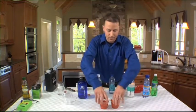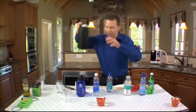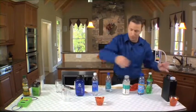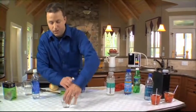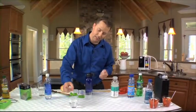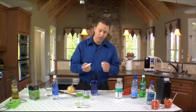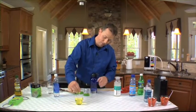And so now let's remember that this one on the left, we're going to set this right here. In fact, I'm going to put this jug right here so we remember. And this one on the right, we're actually going to test the chlorine, the amount of chlorine that we have in this tap water. So we'll put 4 drops there. We'll go ahead and stir this up.